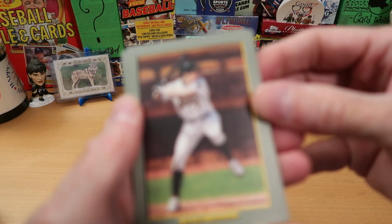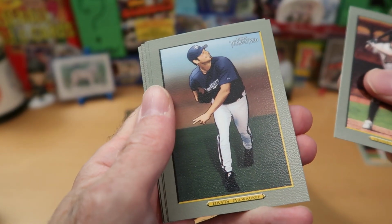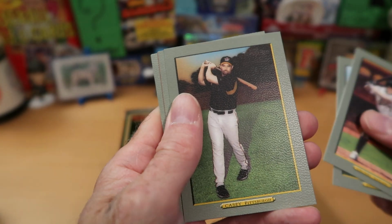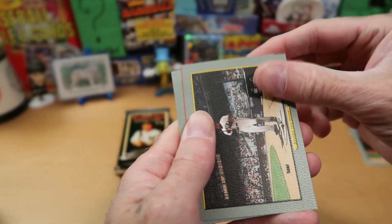So if we get any more parallels here, there's Crosby from Oakland, and Davis from Milwaukee. I don't know who that is. Doug Davis. All right. Casey from Pittsburgh. That is Sean Casey, very good player for them.